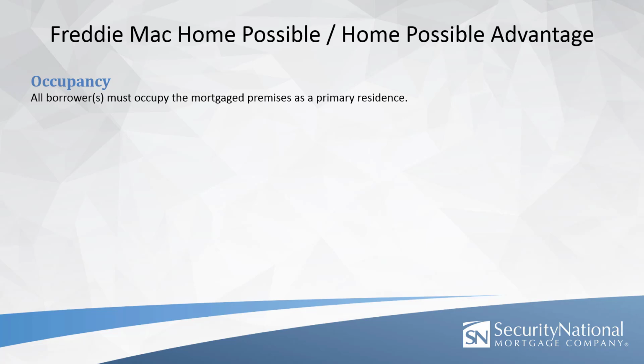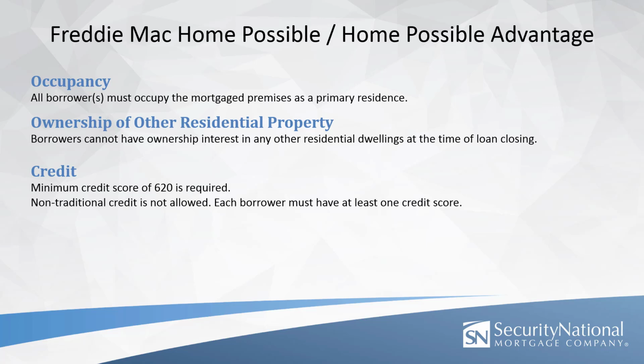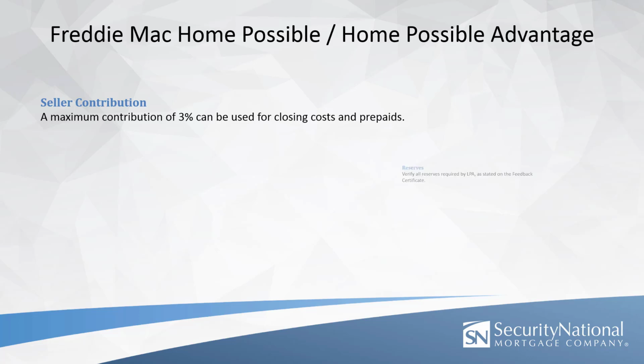All borrowers must occupy the residence as a primary. They cannot have interest in a residential property at the time of closing. 620 is the minimum required score, and DTI is determined when you run the findings, but be sure that they're not going to go to high levels.